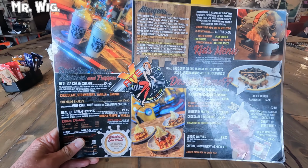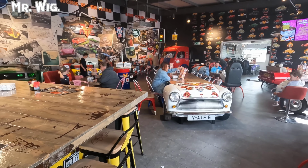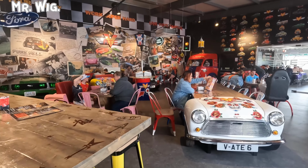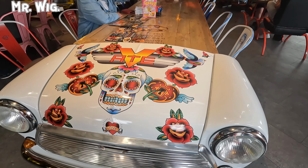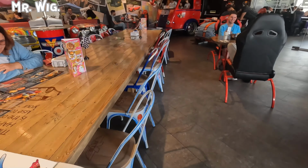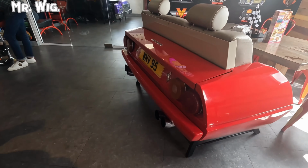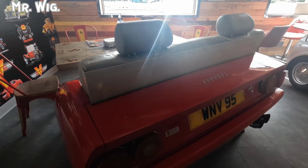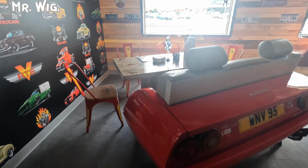Look at that. Oh, look at that Mini. Look how long the table is. Ten, twelve people, they can have it there for sure. Easy. Look at this Mini, guys. Look at that, it's from the back of the Ferrari. I presume it's from the back of the Ferrari 208 or 308 GTS. This is fantastic.